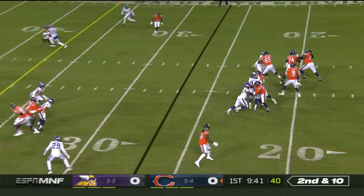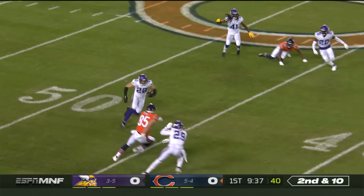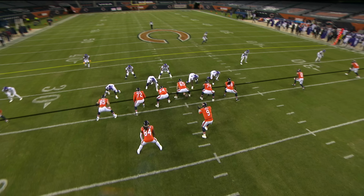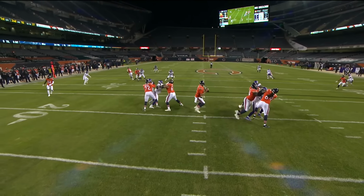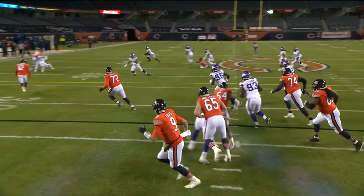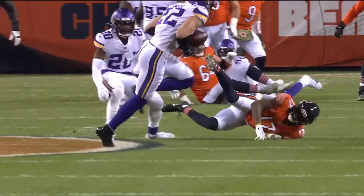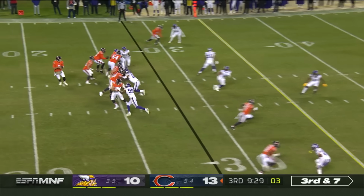2nd down and 10. Foles has an excellent pocket to work with. It is tipped, juggled, and intercepted. Harrison Smith, off of Anthony Miller's hands, and we're trading turnovers early on here in Chicago. Well, you just cannot have that. You say you want to have some energy when you come into this game. 4 straight losses before our bye.